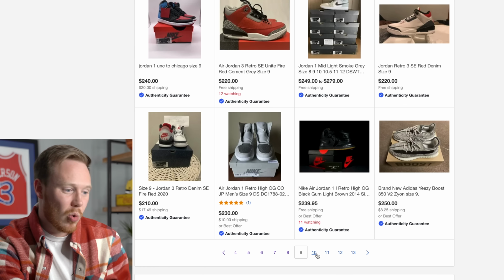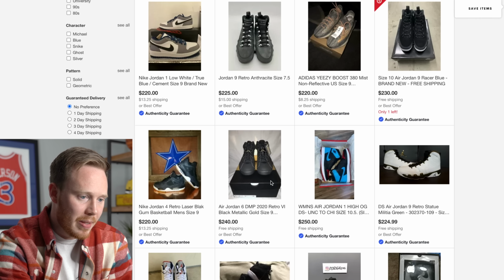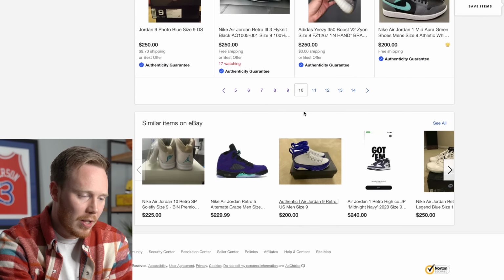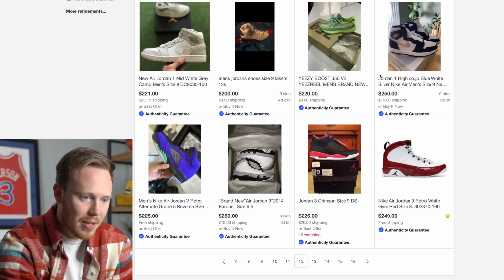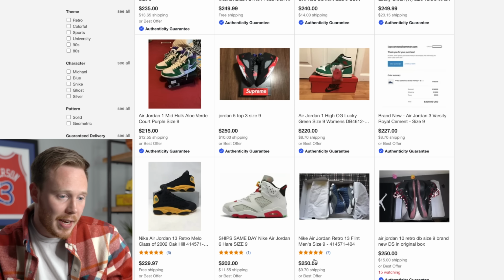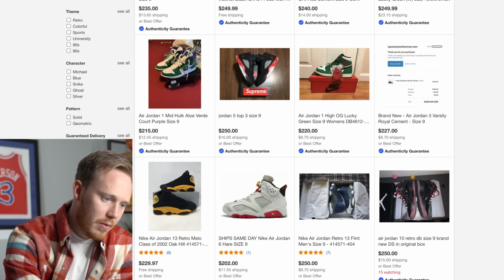I honestly am a really big Jordan 1 fan, so I wanna grab a pair of Jordan 1s. I think I'm really leaning towards the Midnight Navies over those mids that we looked at earlier. That's a little bit more expensive than I'd like. There's a bunch of size 9s for 250. 244 on StockX. So if I can find one for less than 244, we're in business. And I think I can.